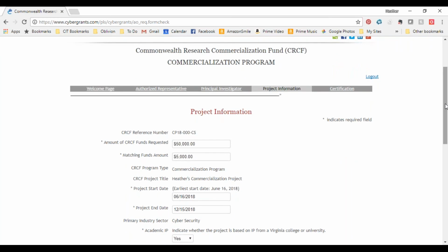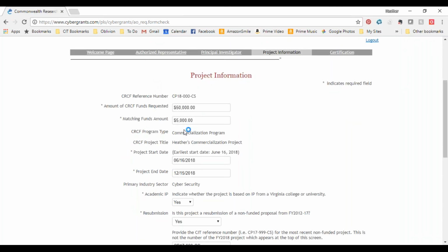Okay, so this is the project information page, and this is where you'll indicate the amount of funds you are requesting, the project match, the period of performance, and this is where you'll upload your proposal, budget, and appendix documents. So you'll note that certain fields are not modifiable. The CRCF reference number, the CRCF program type, the CRCF project title, and the industry sector.